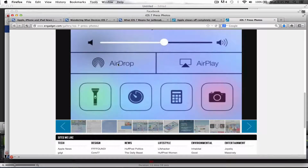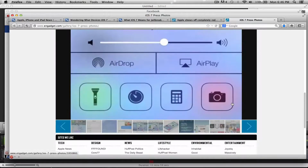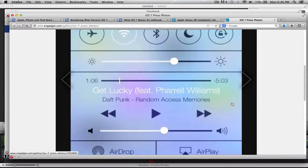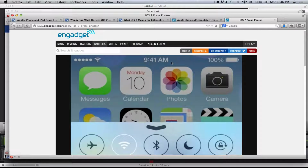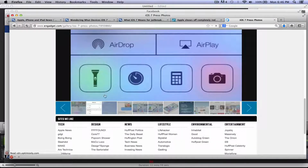AirDrop is a new feature which you can share, I want to say documents, but I'm not too sure. I'm not sure if it only applies to photos and videos, but I don't think that's the case. AirPlay, we've got that. Flashlight, timer or stopwatch, however you want to say it. A calculator, and of course the camera. So all in all, this is a pretty good control center. Now I would have liked it if they added more specific features like how much RAM it's using. As you would see in my other videos, I have the RAM usage indicator, but I can live without that.